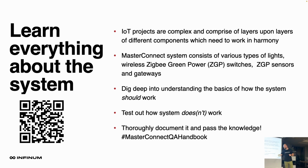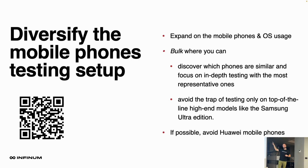That's why we created something called a MasterConnect QA handbook, which right now is around, I think, 105 pages long, and that's only the stripped down version. And that's what every new QA who comes to the project actually starts with. Maybe most importantly, it tells you quite little about how exactly some features work. Those are in separate product level or system level documentation. This is a handbook which will guide you on how to get introduced to the entire system and how to start testing.